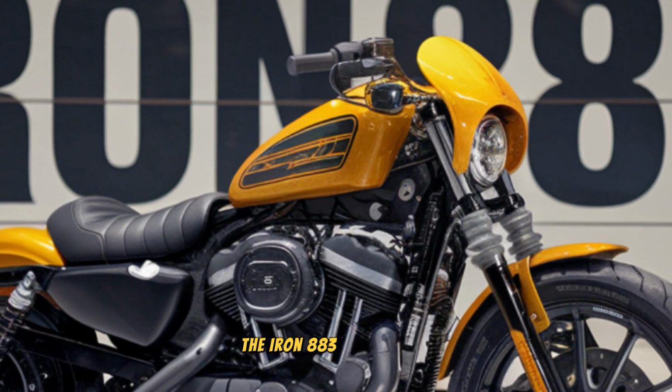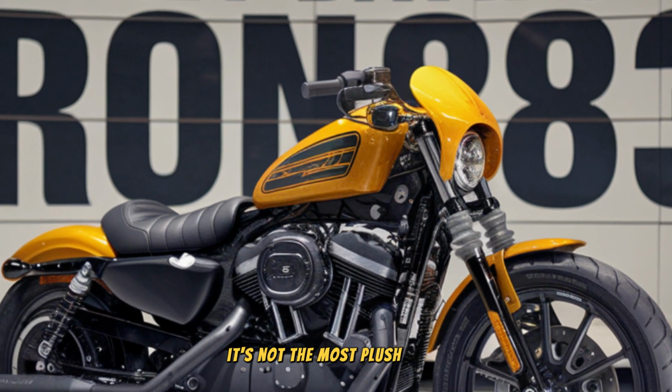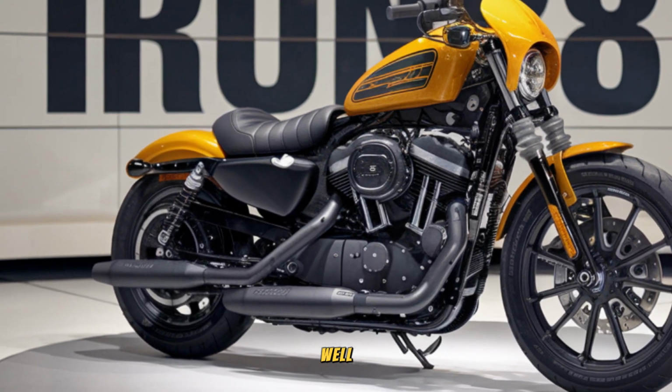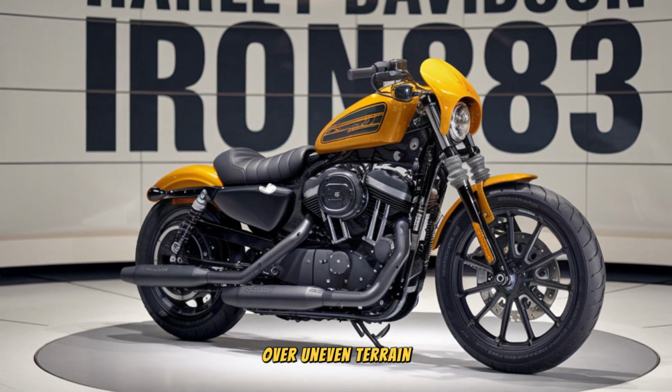Suspension-wise, the Iron 883 still uses a traditional front fork and preload adjustable rear shocks. It's not the most plush setup, but it handles small bumps and urban potholes decently well. Harley's tuned the damping slightly for 2025, making it feel a touch more composed over uneven terrain.